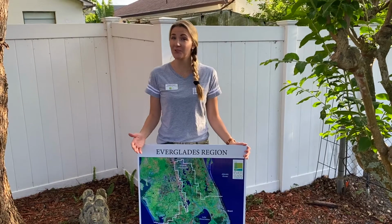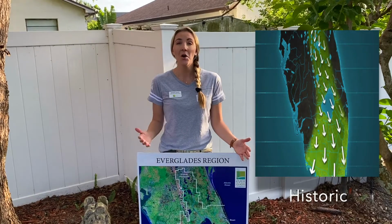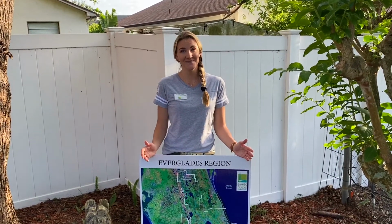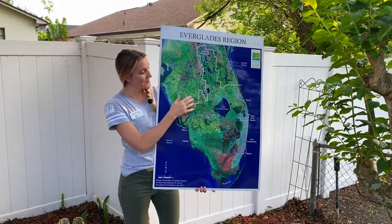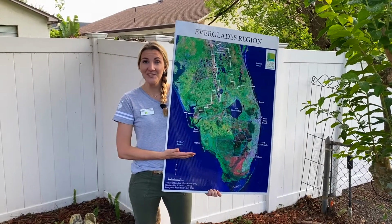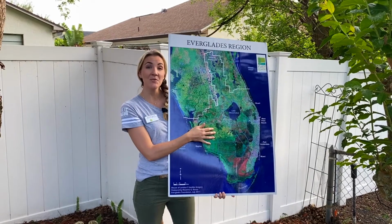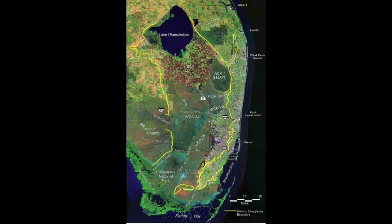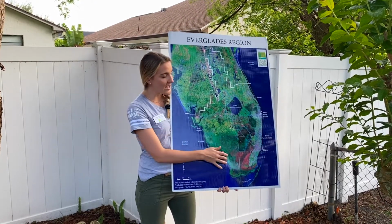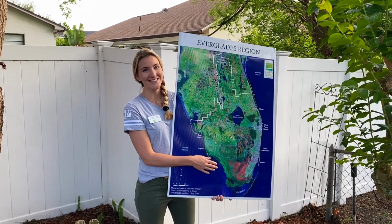Now that we've seen the visualization of the altered Everglades versus the historic Everglades, what were some of the effects of altering the natural systems of the Everglades? Water that was once available to the ecosystem is now being sent out to the oceans, no longer available for Floridians to use. The water that flowed through the ecosystem and sustained the ecosystem through the seasons has been cut off, causing drought conditions. And the water that trickled down into the aquifer is unable to recharge the Biscayne aquifer and no longer able to get into our water supply.